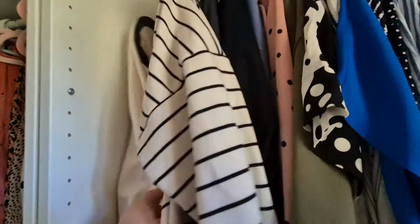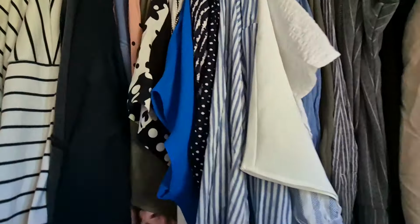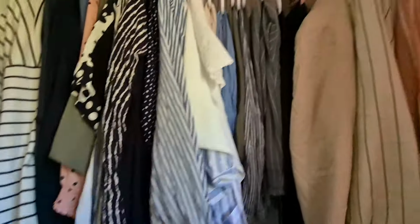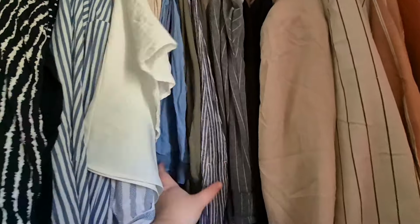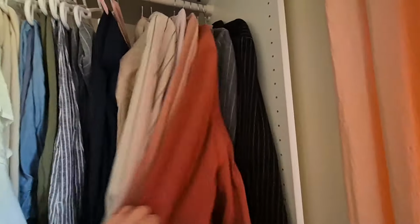But for now, these are just going to stay hanging up because I'm definitely going to get the wear out of those. And then just blouses, shirts, things like that you wear for work. Some smarter trousers here, and then just some casual trousers like linen, which I didn't want to put away in the drawer at the bottom because I have some in there, but I wanted to keep some just accessible here. So I've just got a few different options of trousers, and then just some blazers.